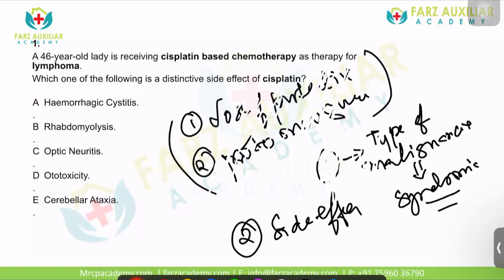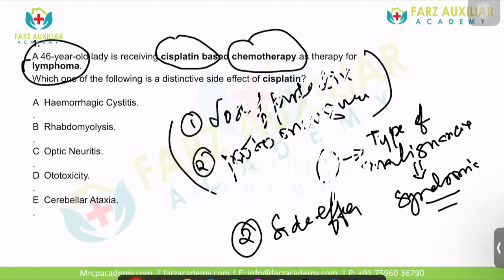A 46-year-old lady is receiving cisplatin-based chemotherapy for lymphoma. So we should understand, the question is that there is a young lady, 46 years old, who has been diagnosed with lymphoma. Nothing has been given as to whether it is non-Hodgkin, Hodgkin, or another type, but the treatment is cisplatin based. So right from the outset, you can make out the question is going to be about the side effect profile of the drug, because they have not given much data. So just the cancer drug, they will ask a question about it.